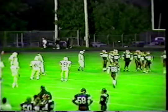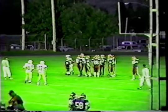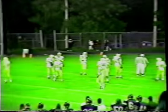From our vantage point, we can't see very well who the ball carriers are. So I think it was number 48 there in wing, Jericho Anderson. Yeah, it was Jericho. And there's the horn for the end of the first period, and they will change fields. So at the end of one period, it's Esko 6 and Chisholm nothing.